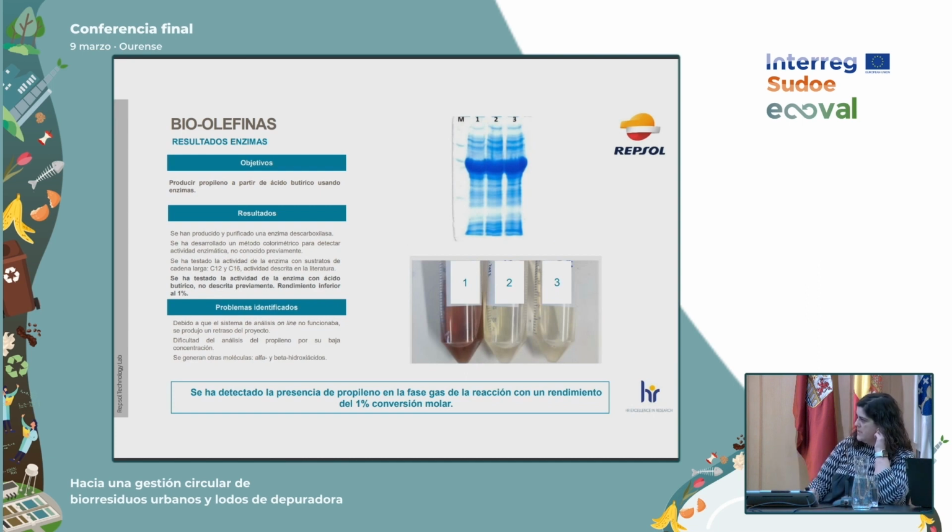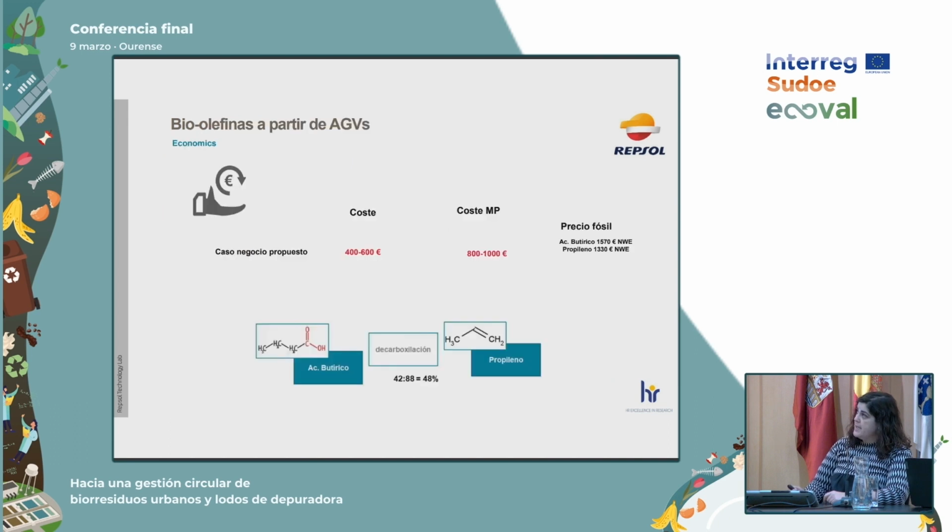And in parallel, we were looking at the enzyme results, the biological side. Here we can see the different cultures. The one that has the enzyme is a redder color. We just have the examples here. In this particular case, the enzymes showed good activity for converting longer chain VFAs. But if we had short chain VFAs, the results were much worse, around 1%, a very, very low conversion. Nonetheless, we've seen a lot of potential in this line of research, and these results are from 2022, and we're continuing in 2023.